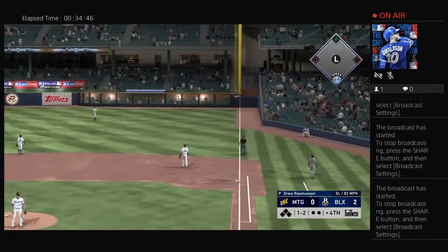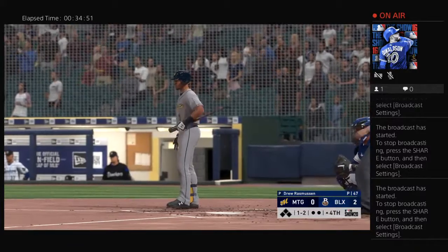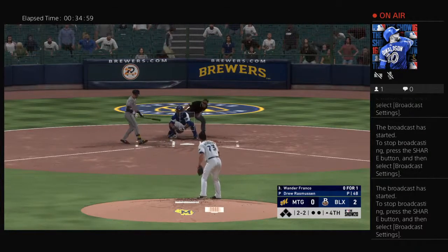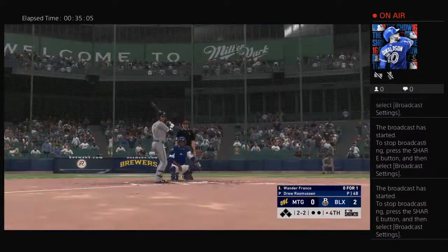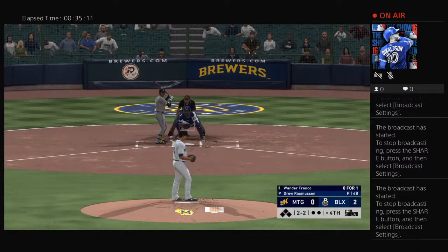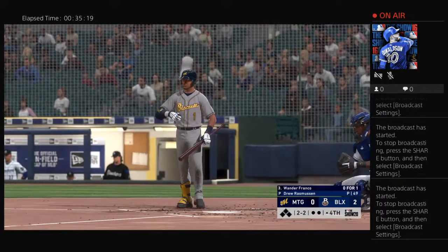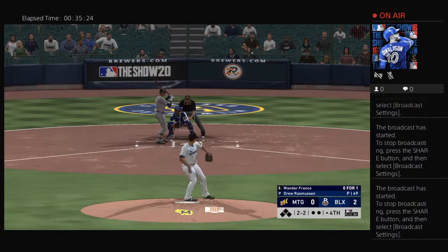A swing and a shot hit down the corner. And that nearly would have gotten him on the board. Instead, it's a long foul ball. Look out. That one almost got away from him. 2-2 now. Pitch on the way. And he fouls this one off. Set to deal on 2-2.